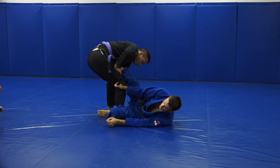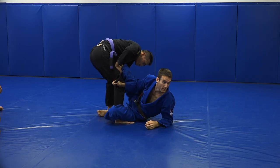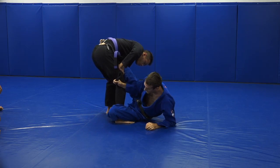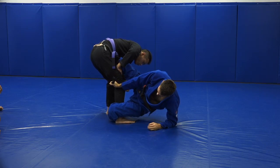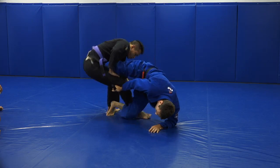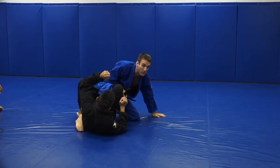Now with this awesome grip, I rainbow my arm back and get up on my elbow. Form fit the back of your knee to his leg, raise my hips up, and then I turn with my hips. And the back of my knee kind of swipes out his leg, and I end up on top.